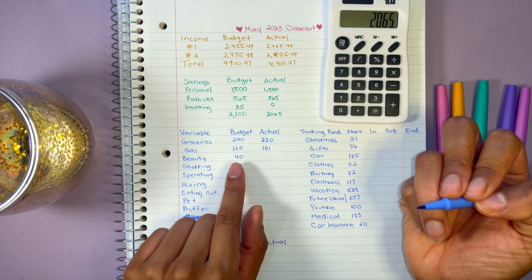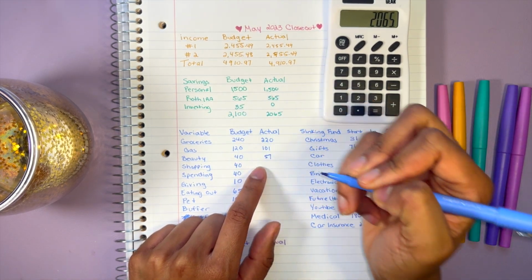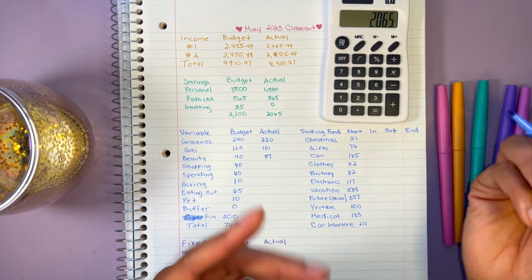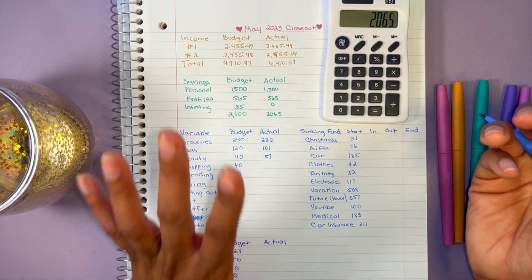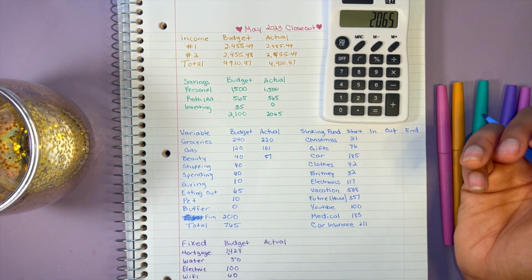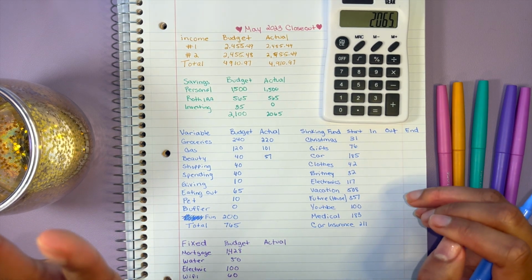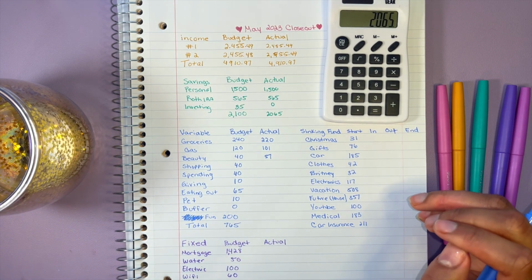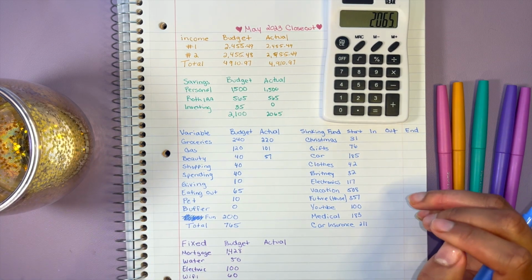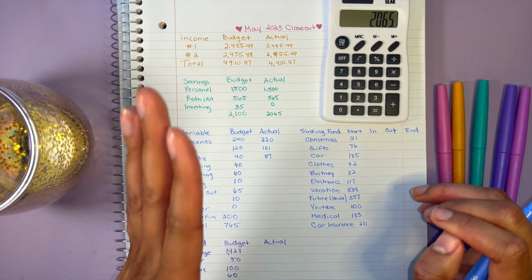Now, beauty, we did budget $40. I wound up spending $57. Basically what happens is I do my own braids, and I recently moved and I went to a brand new beauty supply store expecting them to have the hair that I normally use. They didn't, and I got some hair that I never tried before. It was trash. Like, it got so frizzy. It was terrible. And I wound up spending more money than what I normally do. So that actually really hurt.